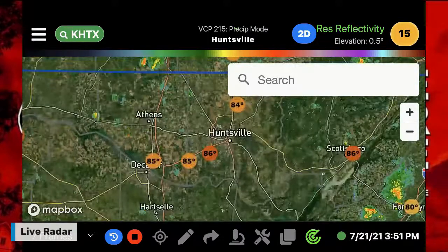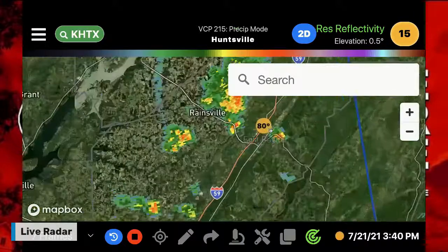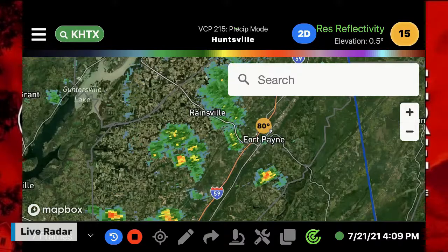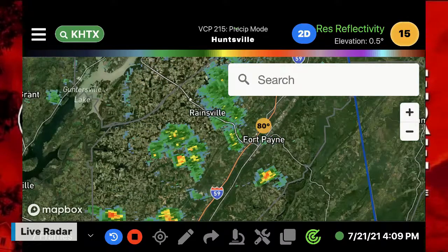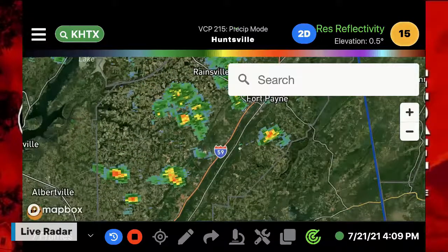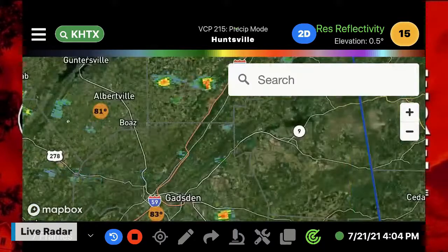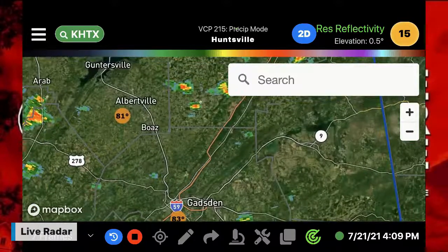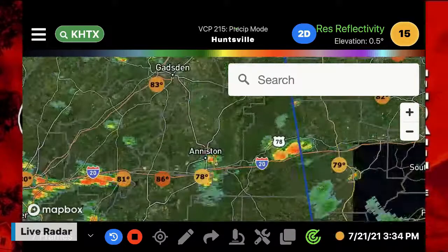And if you're over here towards the Fort Payne area, there is a couple of pockets of rain in between Fort Payne and Rainsville, and also down here in between Fort Payne and Gadsden along the 59 corridor. And then, of course, there's some other stuff over here off to the northeast of Albertville and Boaz, Alabama.